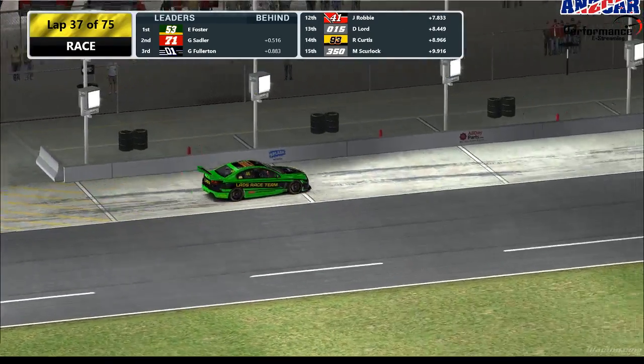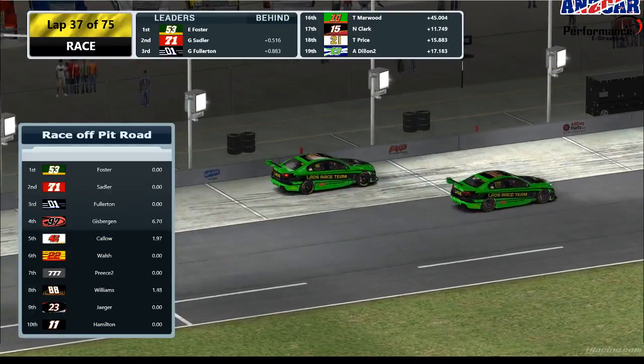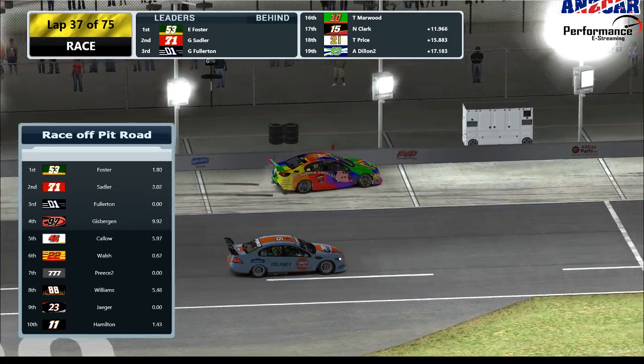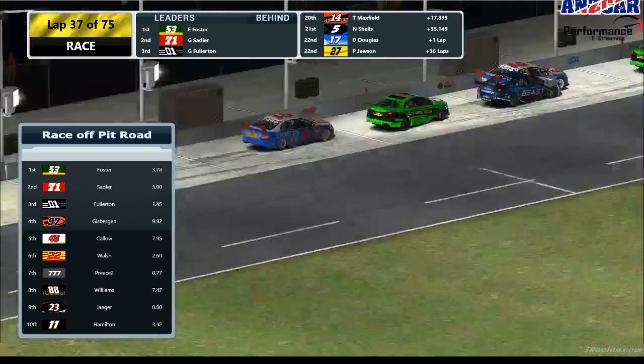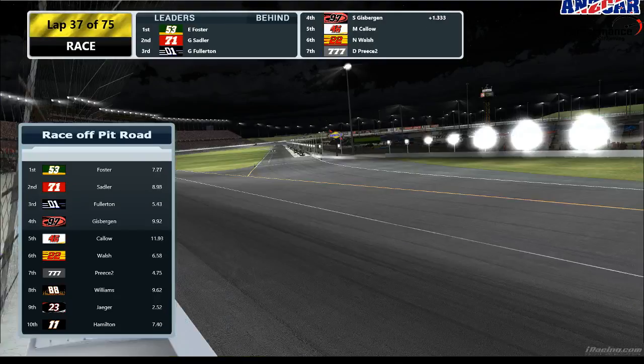And looks like Van Gisbergen might have just had a bit of a problem in his pit box then. Yeah, he went in a little bit sideways. Just looking at Edward, he's nailed it. Took a couple of goes, but he's in there. Well, it's one of the places where we quite often see people having dramas and losing spots. Gisbergen made up a lot of ground. He has, hasn't he? Foster's won the race out, though.